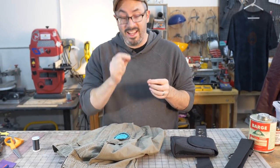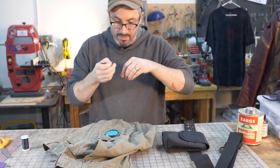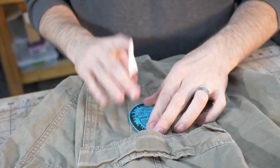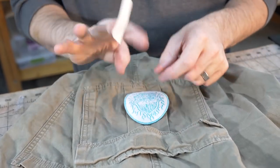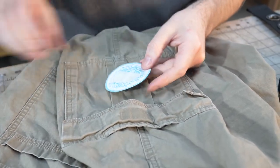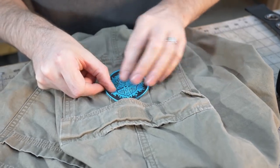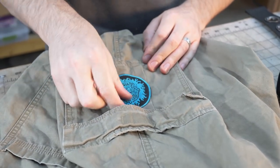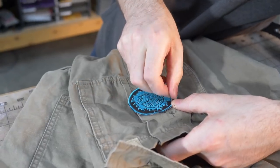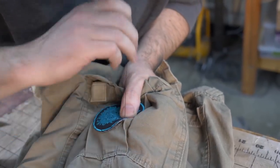Getting a little late in the day for our one day build, so I don't think I'm gonna do much to my pants. I wanna stitch this on, but to place it, I got more of my double-sided tape here, like so. I can center this where I want it to go on this pocket and then stick it down. Now it's not permanently down, but it's on enough that as I stitch, it's not gonna move or rotate.